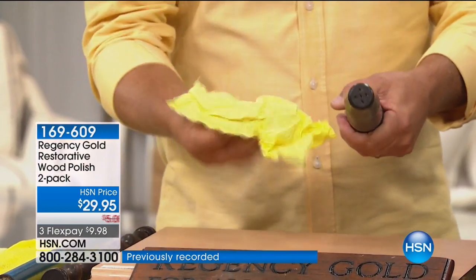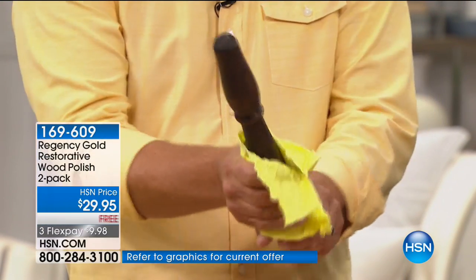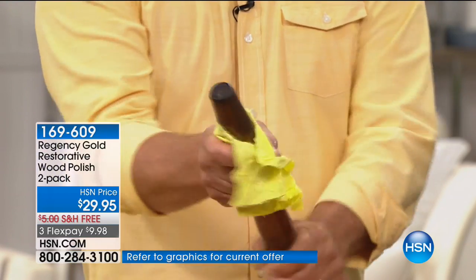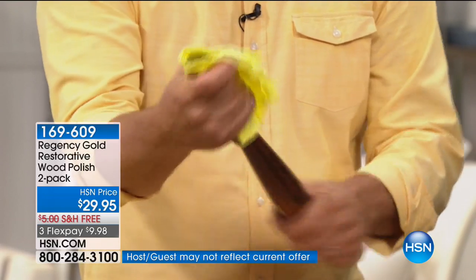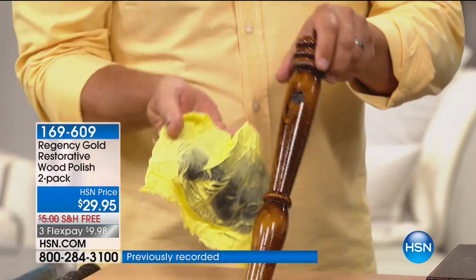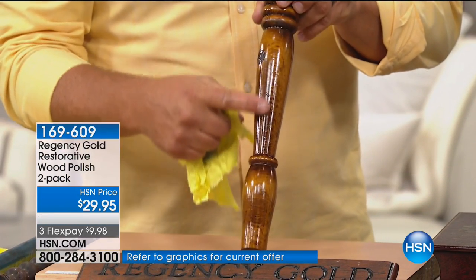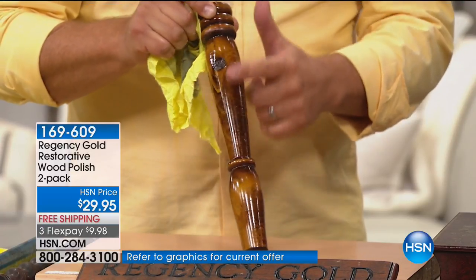Now, with Regency Gold, it's non-toxic, so you don't have to wear rubber gloves. You should feel it on your hands after you use it. There's no abrasives to Regency Gold. It's non-caustic, non-toxic. It cleans, it polishes, and it's almost like a conditioner for your wood. Look at the dirt and grime that just came off of there, but look at the results it gives you. It takes it right back to the natural glow and the natural finish of that wood.